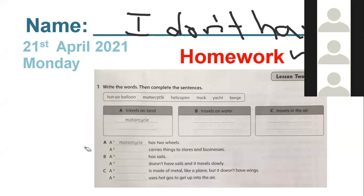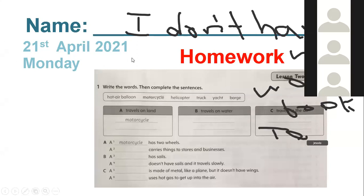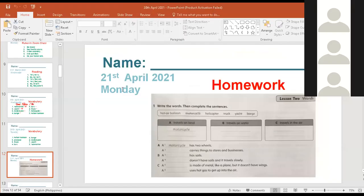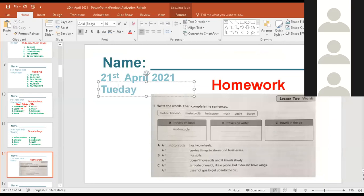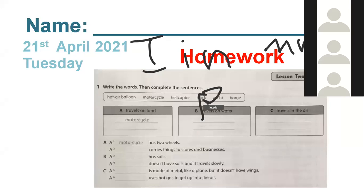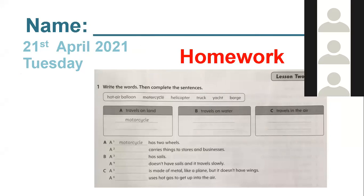Get your notebook and then write your name. Write the date today. You just change this Monday into Tuesday. Okay, Jesda, did you write in notebook? If you don't have your workbook, you write on your notebook, Jesda. Okay, write your answers on your notebook. This is your number one. Jesda, you need to have your notebook. You need to have your workbook. Sometimes I send to you, you answer on your notebook.